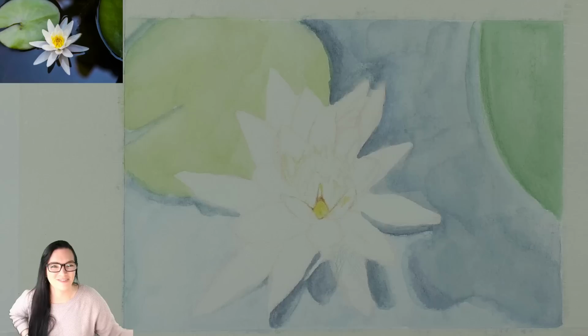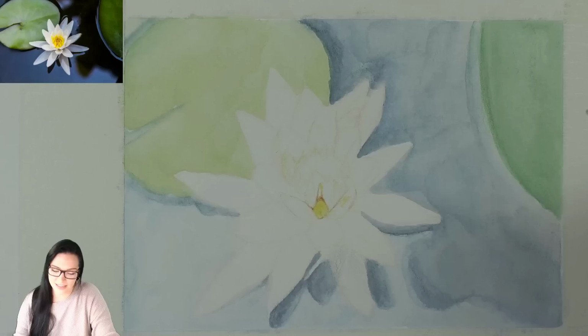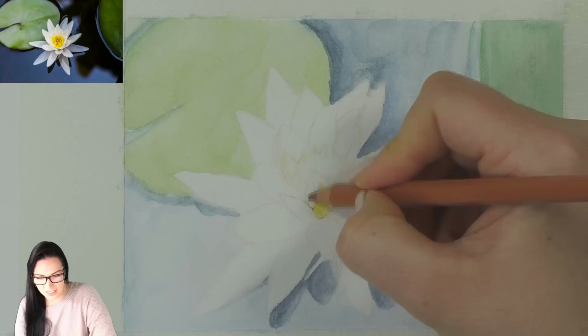Gloria says, thanks for the paper explanation. I know, it's pretty cool, isn't it? You don't think about these things, or you do, but then we don't always get the time to sort of figure out how it works or why it works that way.